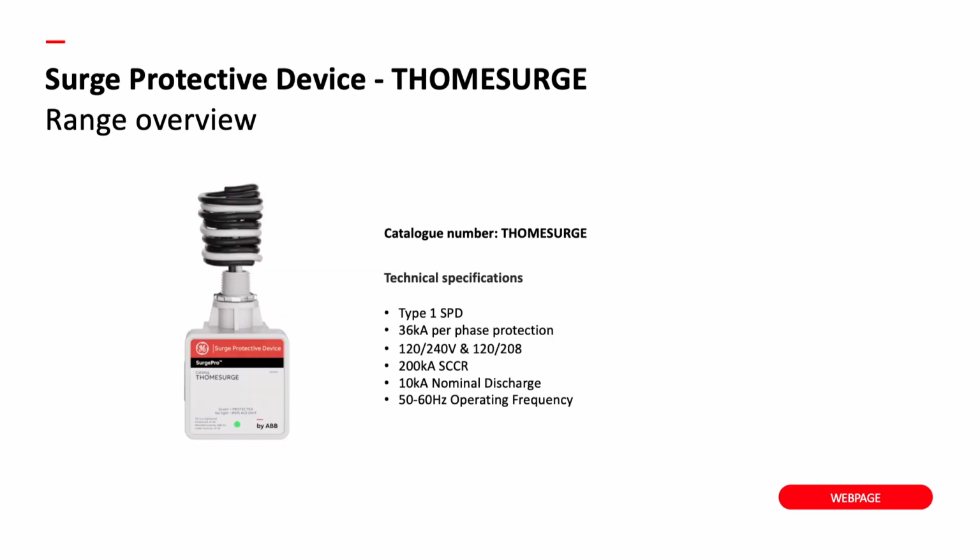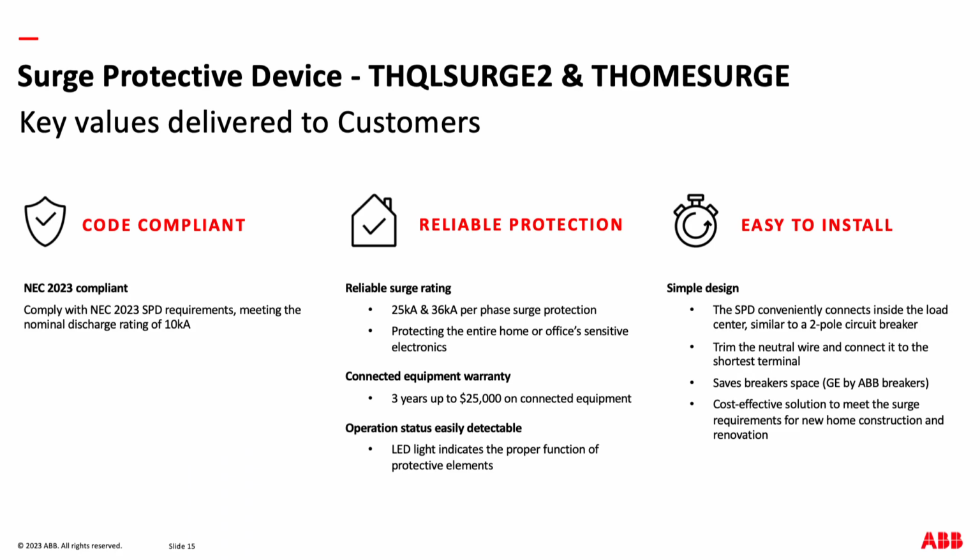And then we have our T-Home Surge, which is installed external to the panel. You wire it up to a 2-pole 20 amp breaker within the panel. Something unique about our breakers, they are multi-wire rated. So if you do wire that 2-pole 20 amp breaker to the surge protector, you do not have to dedicate it to the surge protector, saving you space within the panel, which I think is a big deal. This product does have a 36 kA per phase protection.